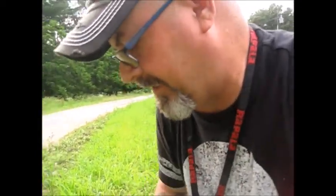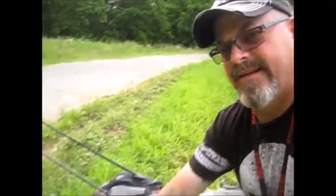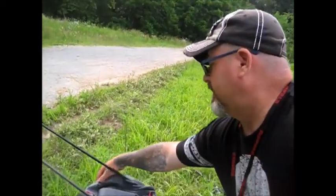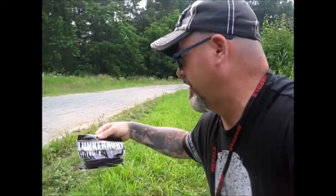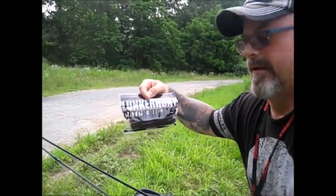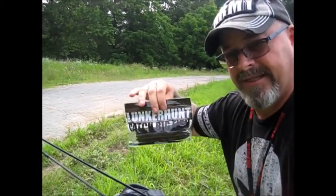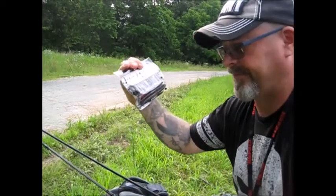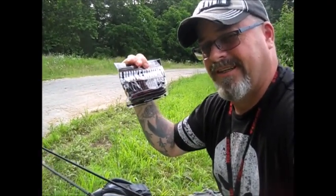And I'll show you what color I'm using. I'm using a purple and black. Oh, wrong side. Let's see. I'm using a purple and black right here. Lunker Hunt right there. That's what I'm using, and this actually came in my mystery tackle box, and I really like these worms. They're really good looking, and I've already caught fish on them, so that's a good thing. So let's see where we're at next.